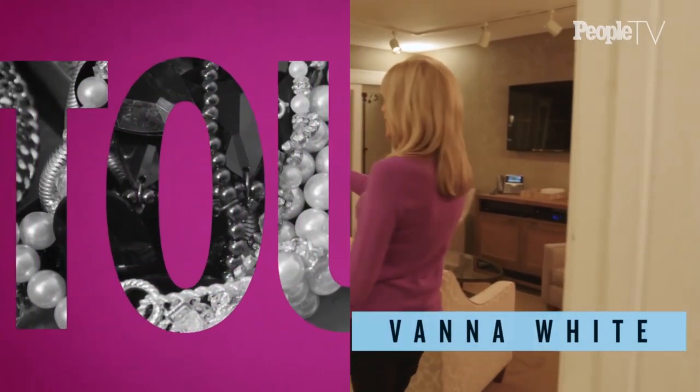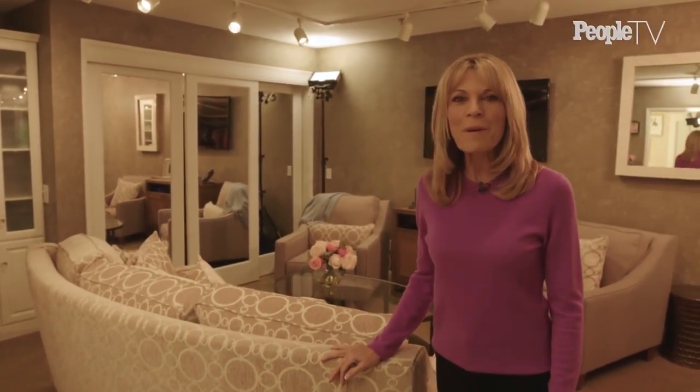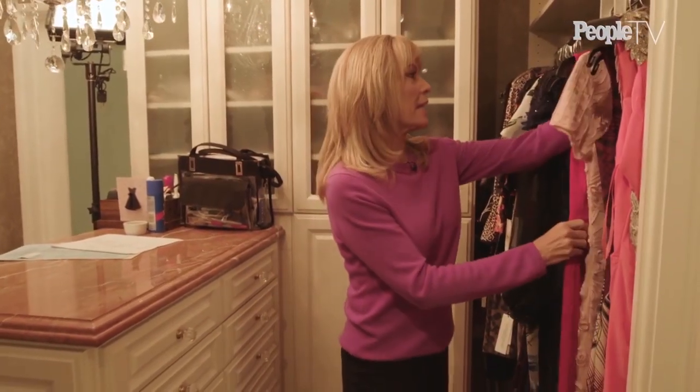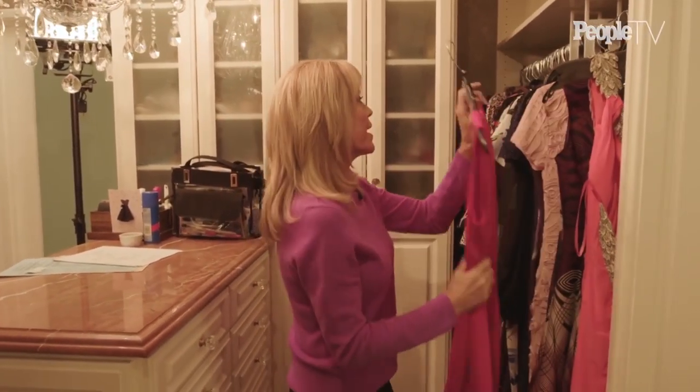Take a look around. This is it. This is my home away from home. Here are some of the dresses I'm wearing today. Notice they have earrings matching already to go with them.